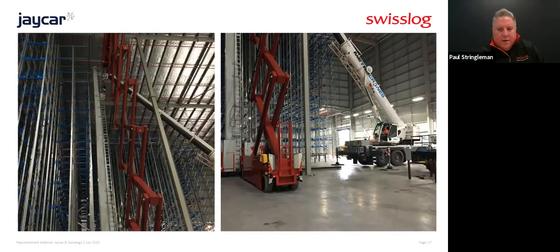There's a very nice image of the crane on the right-hand side. The white crane, our crane, if you like, the warehouse crane, is assembled on the ground and then lifted up into position by that boom crane, and then basically the scissor lift and the crane maneuver it into the rail location. So that's a real milestone in the project when the cranes go in.